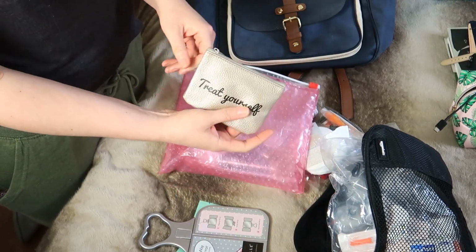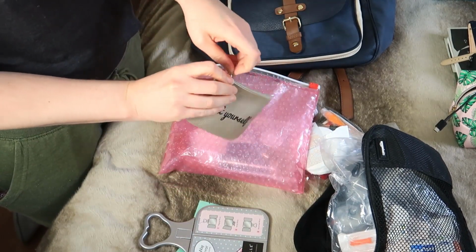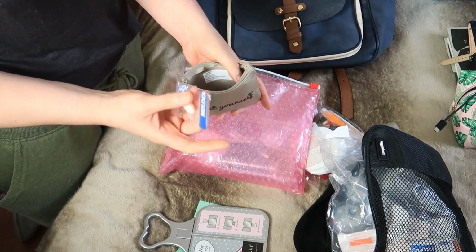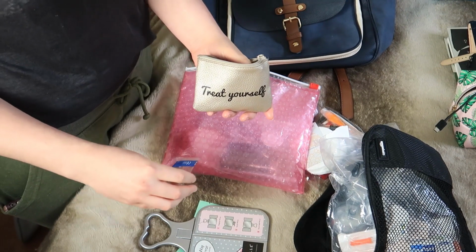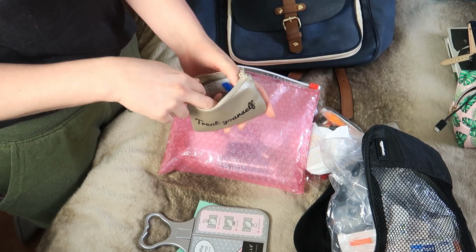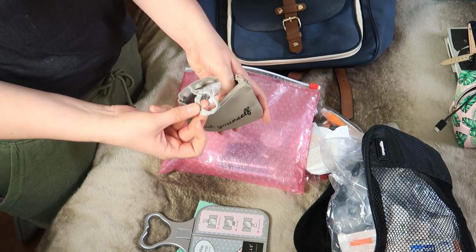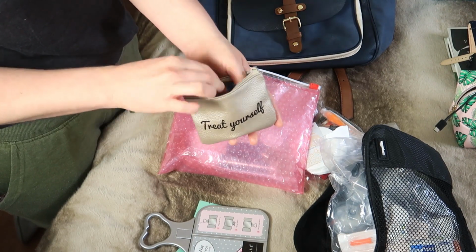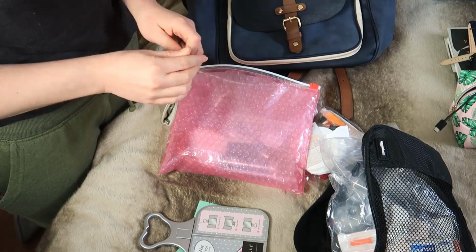I then have a little kind of purse, which basically in it has some earplugs. Again, this isn't a massively long flight, but you don't know what the sleeping situation will be like once you get to your hotel. So sometimes it's useful to have that. And otherwise I have hair ties and the little clear elastics and some Kirby grips in there just in case.